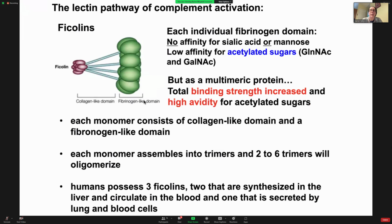The same thing with the ficolins, right? They start off as individual monomers, again, mostly synthesized in our liver, circulate in our blood. They have two component parts of the individual monomer. Think of it again like a little lollipop. You've got a collagen-like domain, the stem, and then you have the fibrinogen-like domain. And those fibrinogen-like domains, just an individual domain, have no affinity for something like sialic acid that's on our cells, and very low affinity for acetylated sugars that are normally on pathogens or bacteria.